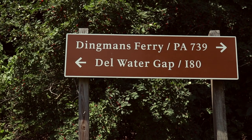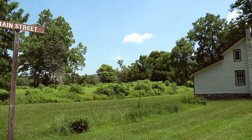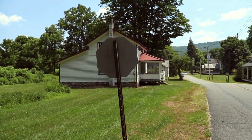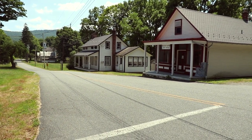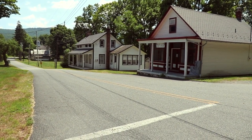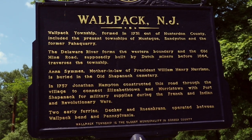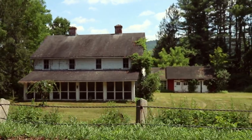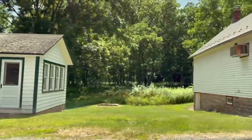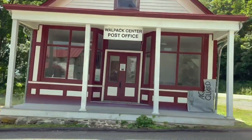Hey everybody, today we are taking a trip to the Delaware Water Gap to visit a location called Walpack Village. Now, in the 1950s, the US government acquired a good portion of this land to build a dam along the water gap. This unfortunately meant the residents of Walpack and their surrounding areas had to vacate and leave their homes. Many years later, the project fell through and the dam was never built.